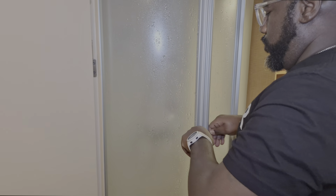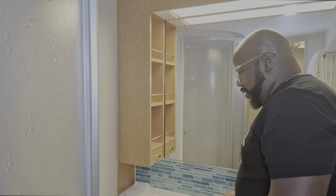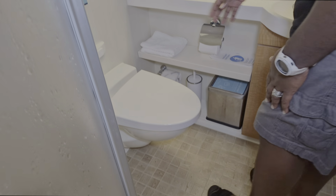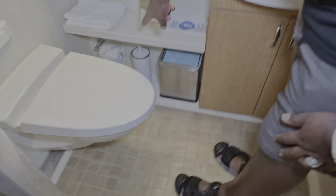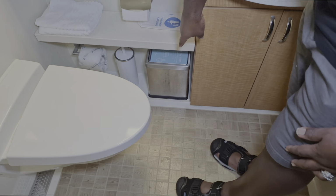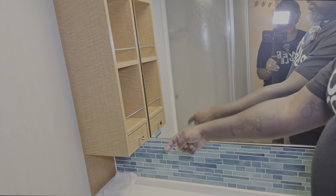That's an interesting shower door. I like that. It's very nice. And then you have your standard toilet here. You flush the toilet there. That's going to be your floor mats, extra toilet paper. I think it's going to be a wash bowl, garbage can, toilet paper, sanitary disposal, washcloths, cups. We always talk about the cups. There's two cups in here.